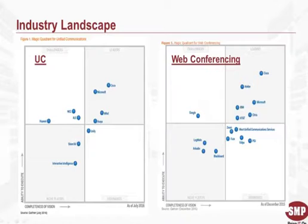All 4 of these technologies, voice, video, UC, and web conferencing, they do have unique definitions, which is why they have their own quadrants. Some of these vendors are delivering these services from the cloud, and a few of them are delivering all of these services from the cloud, if you want to go that route. Okay?